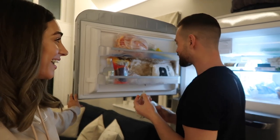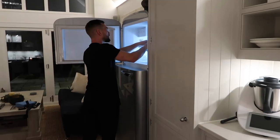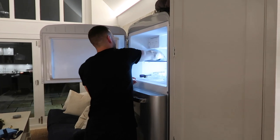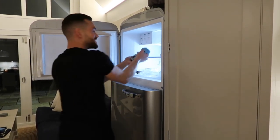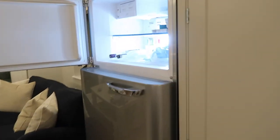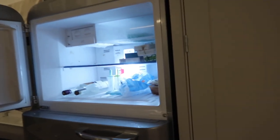Mmm, like Coke. Lummy! I hope you're going to clear that up. Wait, how long was it in there? How long did you leave that Diet Coke in there? Why has he got the evidence? He's currently cleaning out the freezer because he left it in there for a whole day. Well, nearly two, yeah, a whole 24 hours.